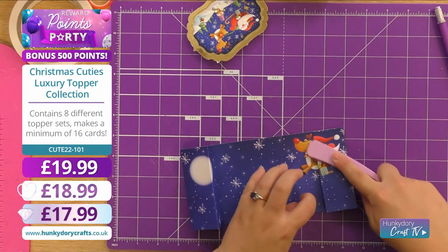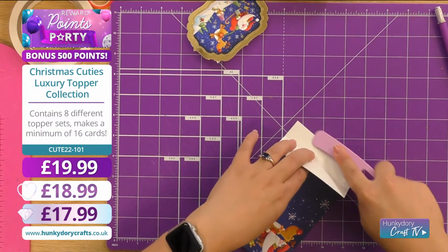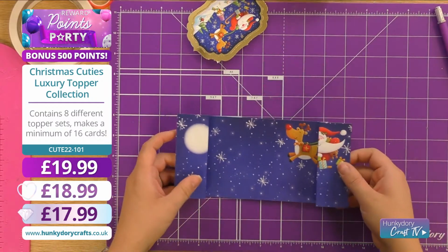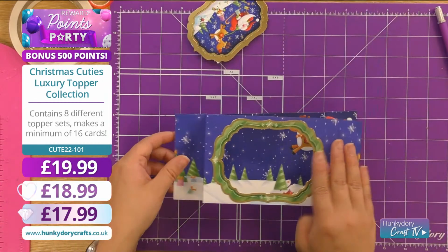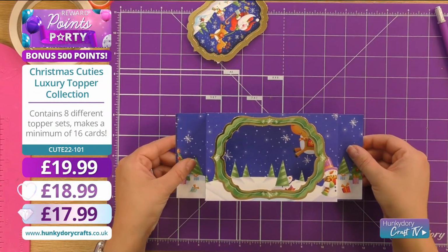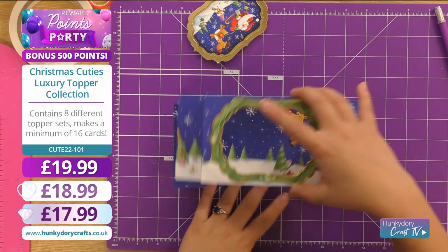So the sad bit about this is that you are going to lose that Santa detail. However, you could use a different panel of cardstock, but I didn't want to waste some more cards, so I wanted to keep it together. You will see Rudolph sort of in the background.